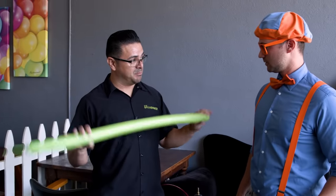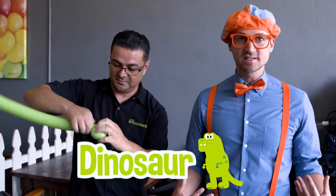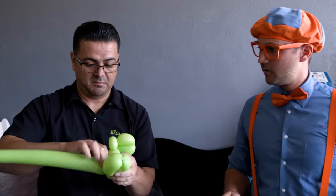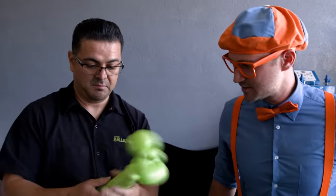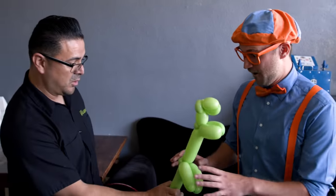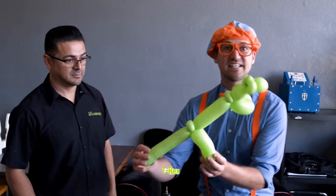What are you doing now? Well, this right now is just a balloon, but with a little imagination, we can create a dinosaur. A dinosaur? I love dinosaurs. I wonder what one my favorite dinosaur is. So silly. Whoa. Look at him, just twisting it. Whoa. Do you know what color that is? Yeah, a green dinosaur. Whoa. There you are. Whoa! It's a T-Rex.